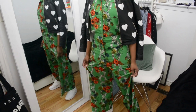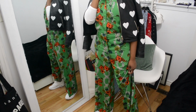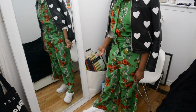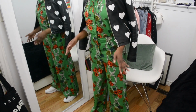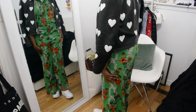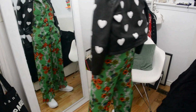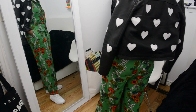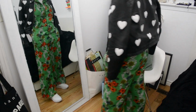The whole chunky sneaker trend is back and it's better, and I was just about to buy a pair from Maje, but I might not anymore. I might just wear these because I think they're giving me the desired look that I need. I love them with the flared wide leg. I like the fact that the leg drapes over them and they give me enough height so that the pants don't drag on the floor. To be honest, I'm 5'7", so they don't drag on the floor regardless.